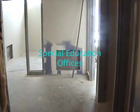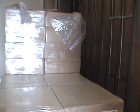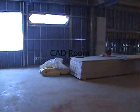Entering now special education offices, team chair, school psychologist, speech and language pathologist, conference room will be located in this facility. CAD room area here.